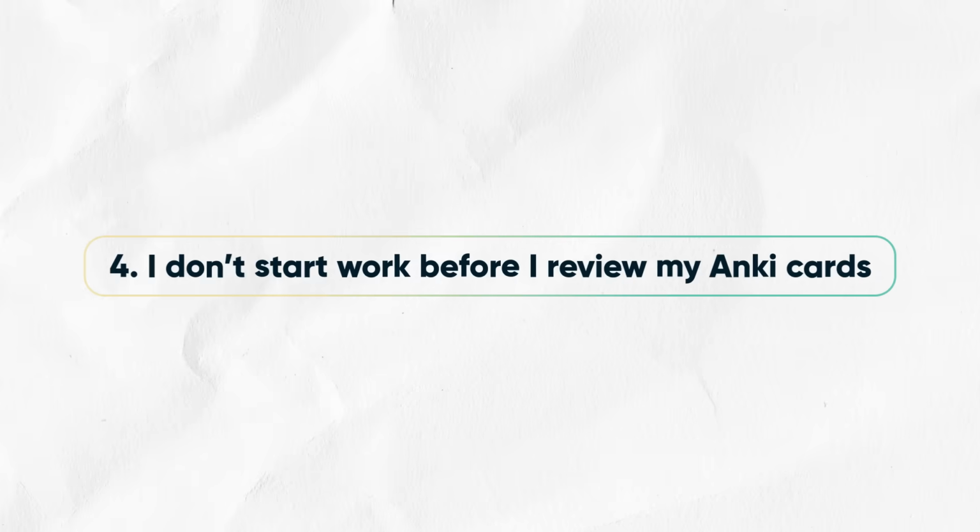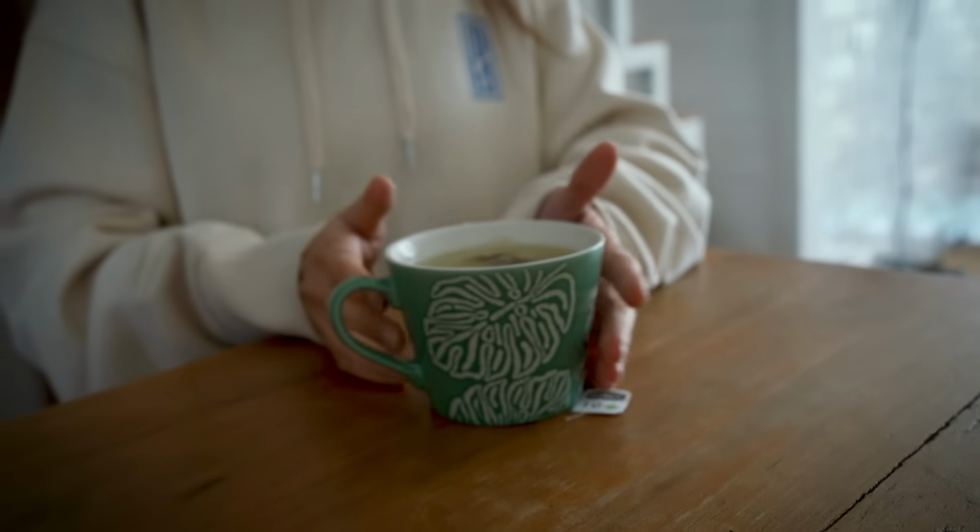The next habit that I have right now is kind of connected to habit stacking, but basically I don't start work before I review all of my Anki cards. We talked about habit stacking, so this next habit is kind of like this. Before I finish X, I won't start doing Y. I work from Monday to Friday, so I decided to tie my flashcards review to my work because it's extremely easy to do. I work 5 days a week. And on the weekend, I give myself a little time off.